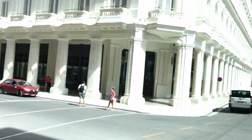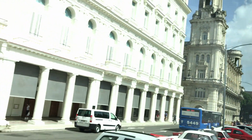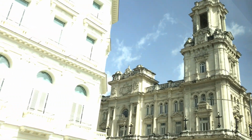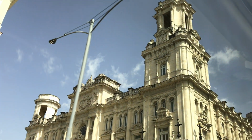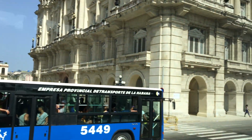Here, Central Park Hotel. And on the left now, the newest hotel we have. This is Manzana Kempinski, a 5-star plus hotel. It's the most modern. It was inaugurated last month. It's the latest hotel that is being built in Cuba. Very expensive.